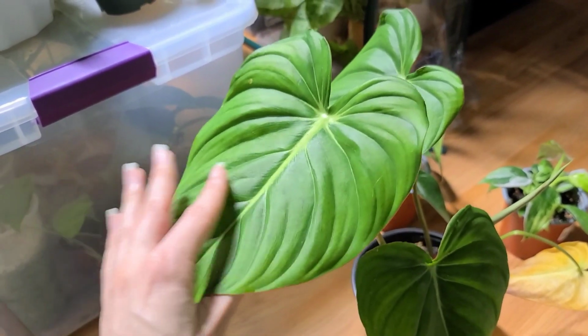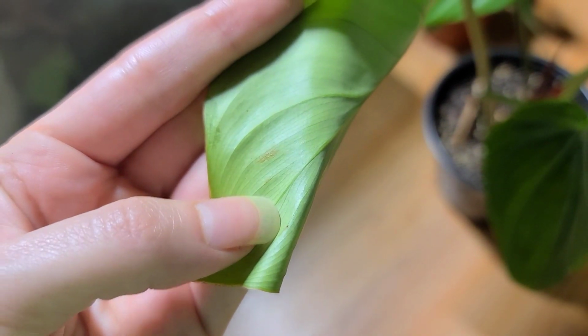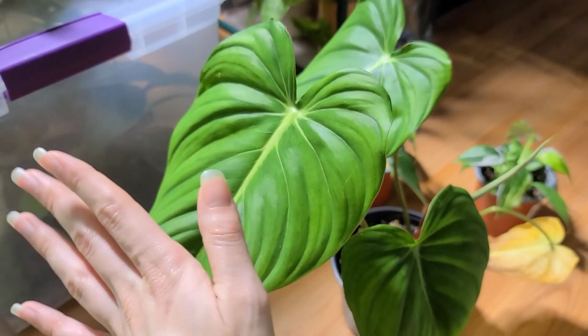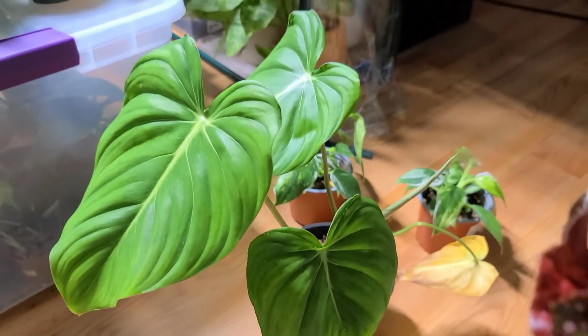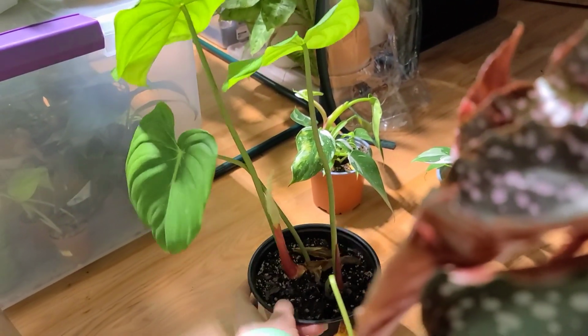And then I also noticed some of what looks like it could potentially be thrip damage, which I just am not about that life. I cannot deal with those things ever again. So I panicked and I took it out and I treated it a whole bunch, washed it, treated it, all that good stuff, and we're hoping that it's going to be okay.